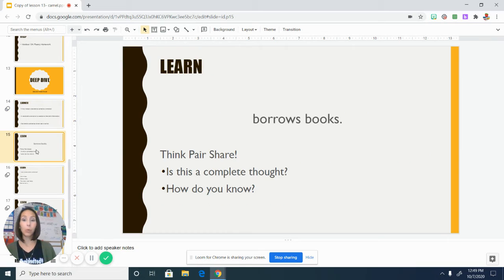So let's talk a little bit more about this. So if we see up on the screen, it says borrows books. Do you think that that is a complete sentence? Is that a complete thought? And if you don't think it's a complete thought, what is it missing? What do you think? I'll let you think about that for a second.